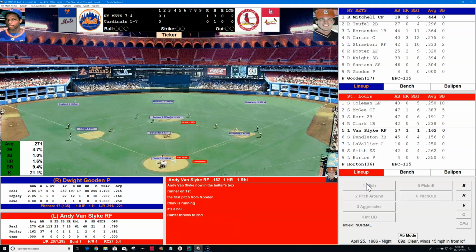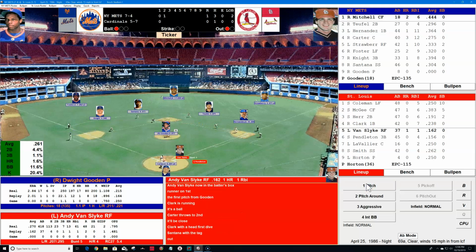There goes Clark. The throw to second. Santana with the tag. He's out of there. Nice throw by Gary Carter to throw out the base runner. And as I said, I'm a little surprised Clark ran on that. It was a ball. And Van Slyke still at the plate.